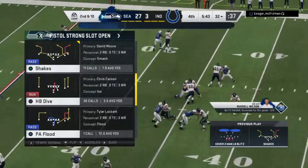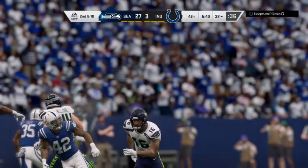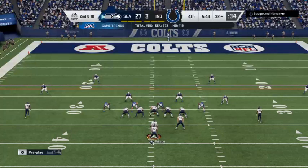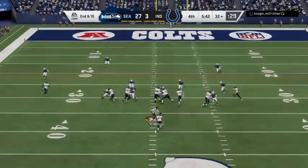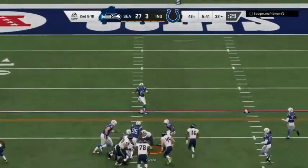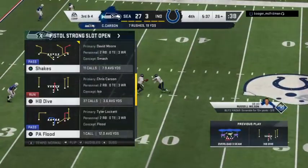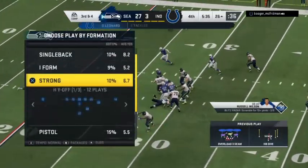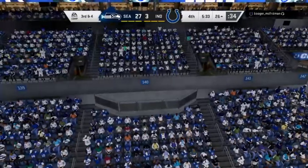Throwing to start the drive, but that went incomplete. The incompletion there stops the clock. Any surprise they're throwing here late? Ordinarily, yes, because you would think enough is enough. They've got plenty of lead. But I've seen this a bunch of times as well. The defense is going to crowd the line of scrimmage. If you just hand it off inside, you're getting your running back popped a lot as well. Sometimes the defense dictates it. If they're going to crowd it, you may have no other choice but to throw it downfield.